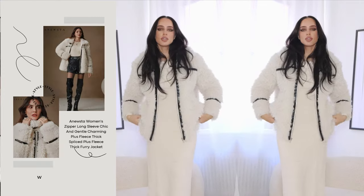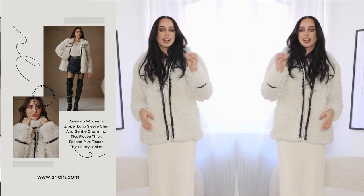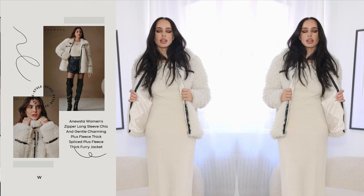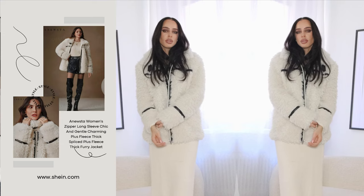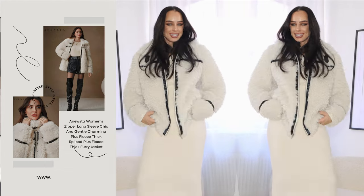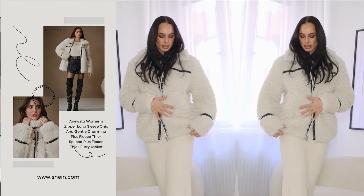So this is the other jacket. This is how it looks. This one is a different design, as you can see, different fluff as well. It looks very thick, but it's not thick at all. It's very thin. If you live in Sweden, this is not a jacket that I would say is a winter jacket. This is definitely only for the fall because it's not that warm, but it does look cute, very elegant. I love it. I think it's so nice for the fall.